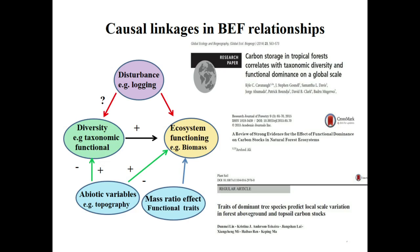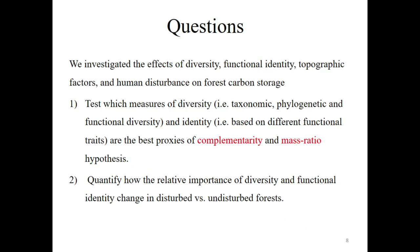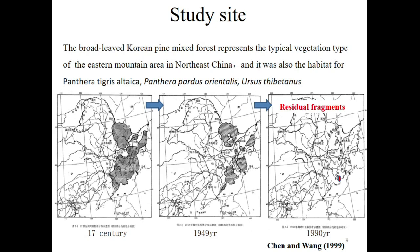And recent references suggest that functional traits have greater power than diversity. So my question in this study is, I want to test which measures of diversity and functional identity are the best predictors of the complementarity and mass ratio hypotheses, and quantify how the relative importance of diversity and functional identity changes in disturbed and undisturbed forest.